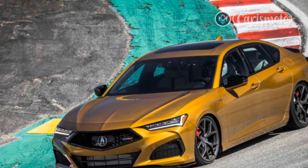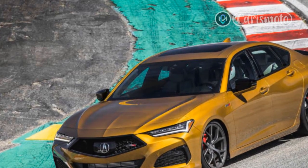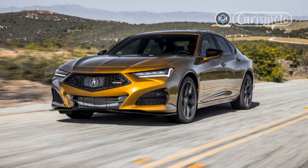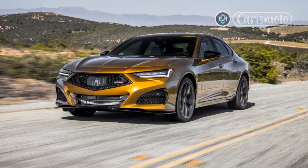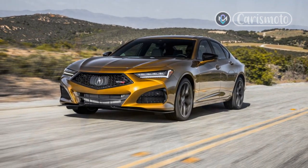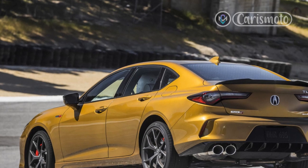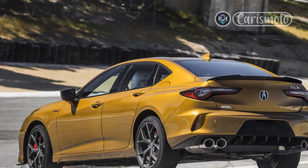Other nice touches include an individual mode that allows drivers to configure the weight of the steering, the aggressiveness of the powertrain response, and the firmness of the dampers. We found the suspension's comfort mode to be a little floaty at times, so normal mode for the dampers, sport mode for the powertrain, and normal for the steering was our preferred setup for the daily bump and grind.